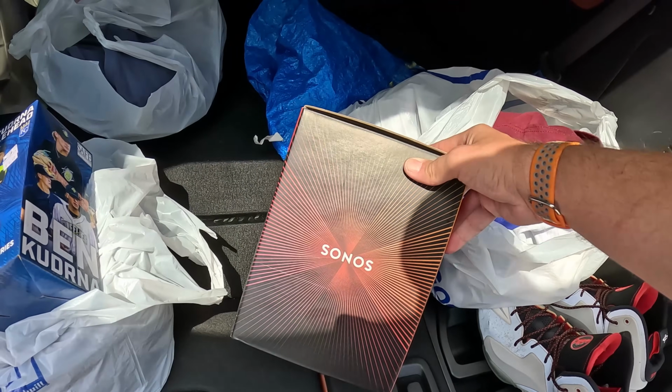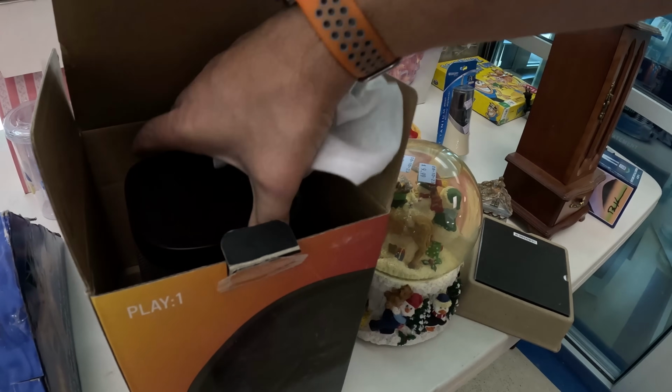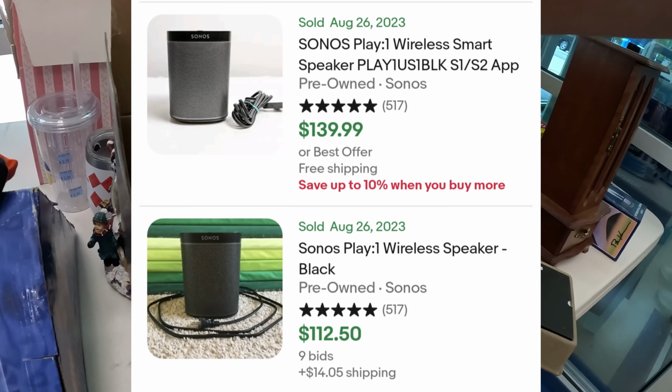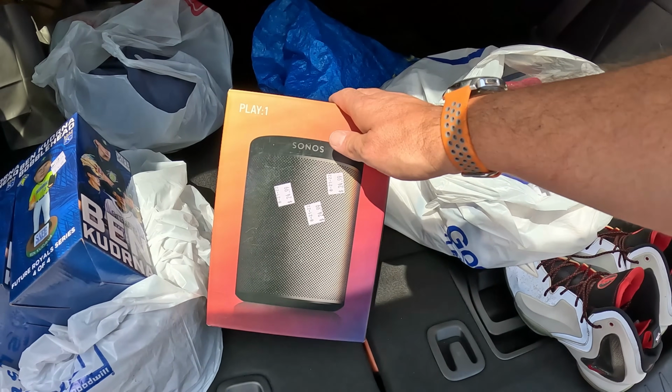And I did get the Sonos. Opened it up, and it is in mint condition. If the seal hadn't been broken, I would say it was never used. Paid $24.99, so paid up, but it should sell for right around $100 plus shipping. And the sell-through rate on these things is insane, like 200 listed, 1,300 sold. So I should get my money back pretty quick.